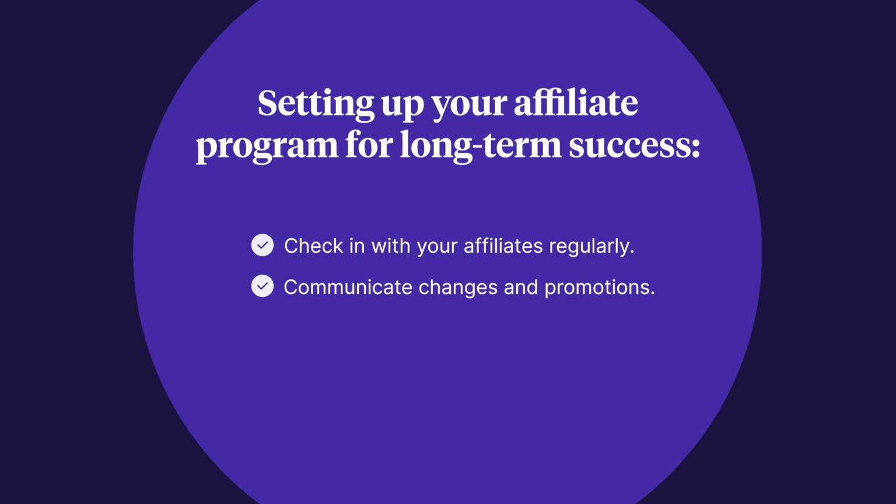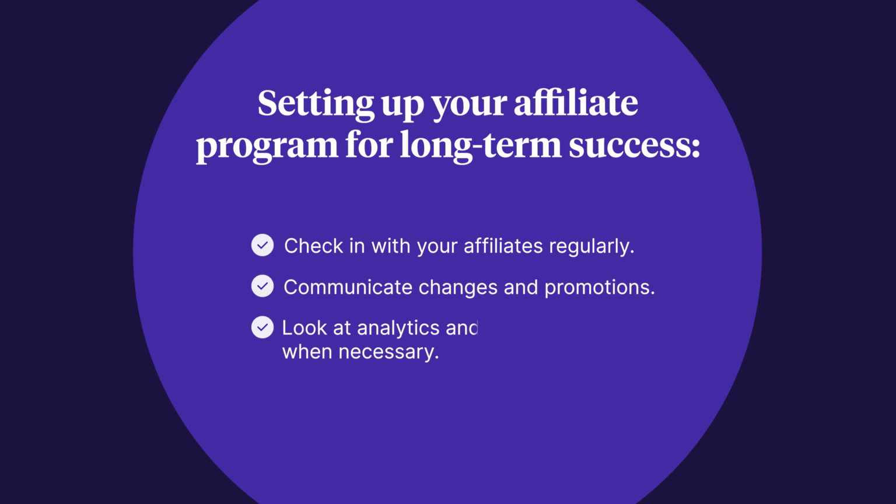Communicate changes and special promotions. Go above and beyond to keep your affiliates in the loop about changes and special promotions, and make it easy for them to integrate those things into their strategy by providing updated marketing assets. Look at analytics and make changes if necessary. When it comes to any marketing strategy, data is your best friend. It's easiest to improve something when you can measure it, so when choosing where to host your affiliate program, it's important to find a provider that gives you real-time data about your affiliates' activities.